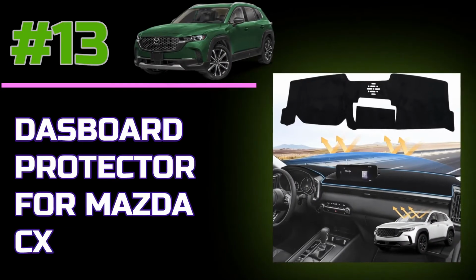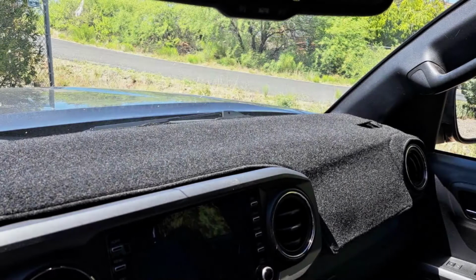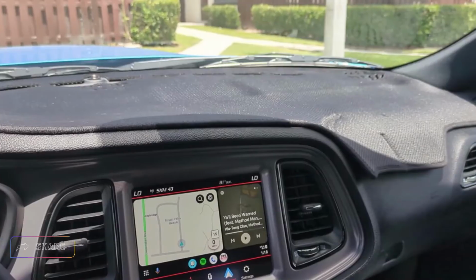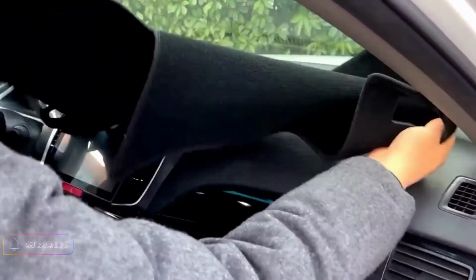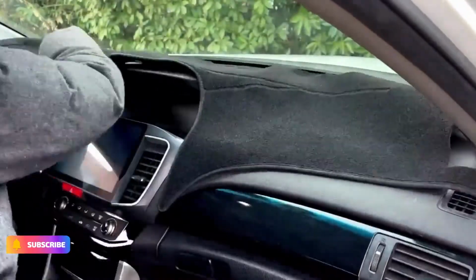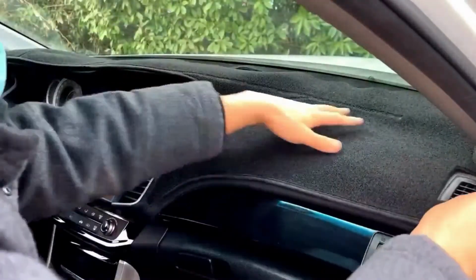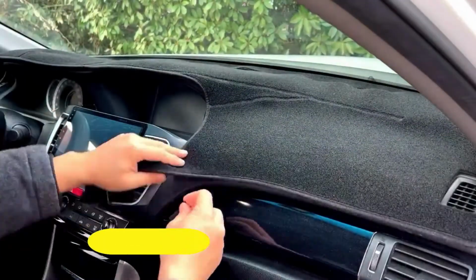Next product in the list is a dashboard cover for Mazda CX-50. Want to keep that luxurious look in your Mazda CX-50 for years to come? A dashboard cover mat is the answer. Designed with precision, it protects your dash from sun damage, dust, and cracks without sacrificing the sleek design of your interior. Available in multiple finishes, it adds texture and refinement while giving your cabin a neat, custom look.